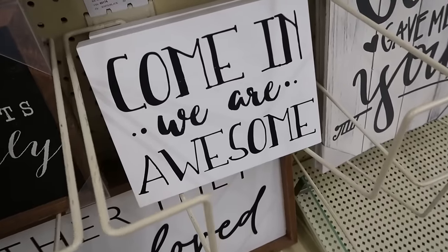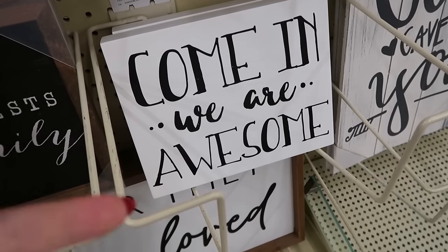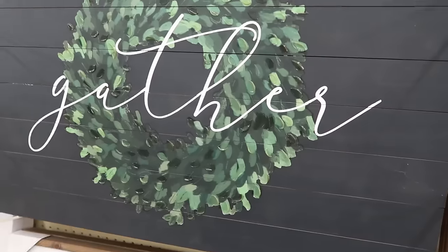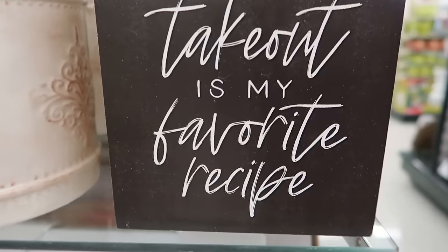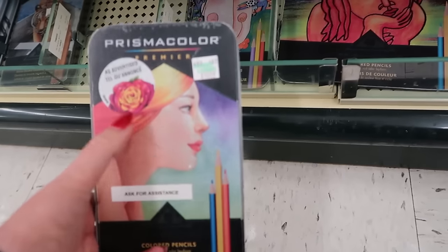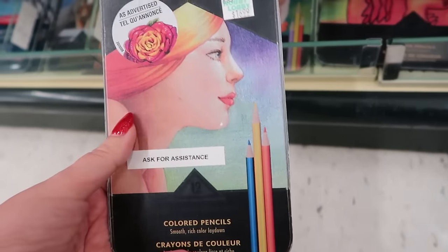I'm stopping by the signs real quick. They got some really cute ones here today. I've been wanting this barn picture, and their wall decor is 50% off, so I'm getting it for the new living room.